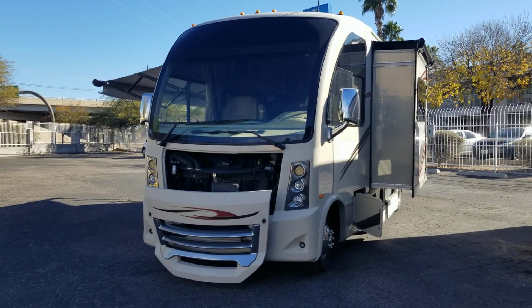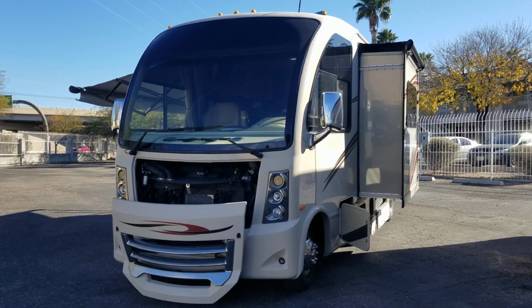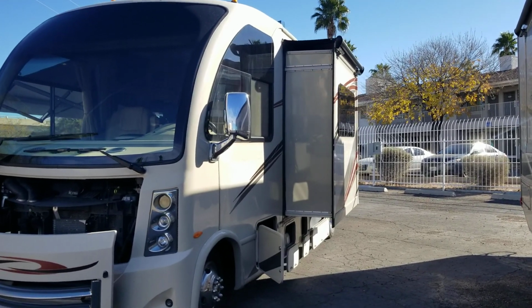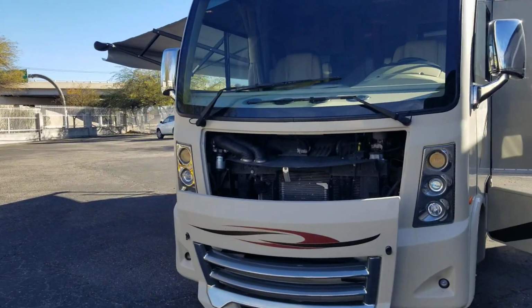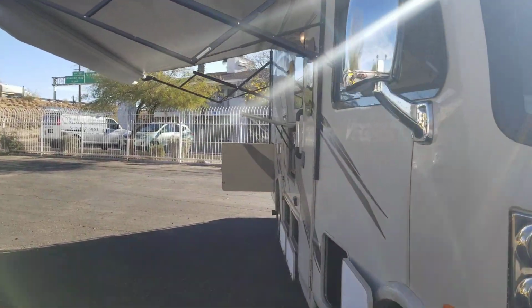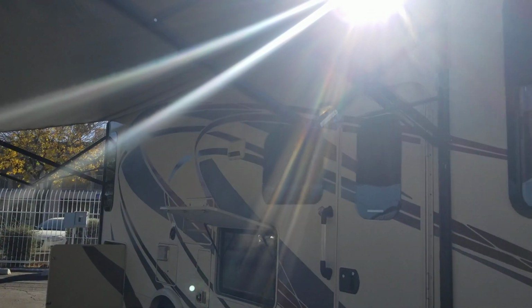My name is Taylor Quayle, and today we're looking at a 2015 Thor Vegas 25.1. Now this is a pretty unique coach. These are on a smaller E-350 chassis, more like a Class C, and they drive similar to that too, but they're quite unique in the size alone. This thing is about 26 and a half feet with one slide out. Now we're going to run through the exterior here, then we'll jump inside and see what that has to offer.